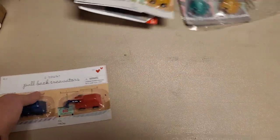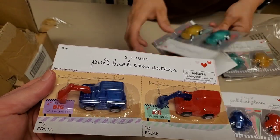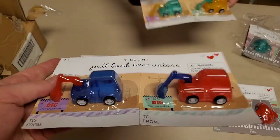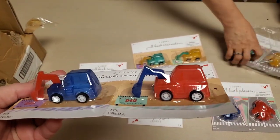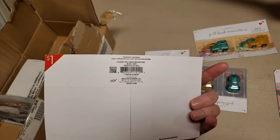Oh, they're like two from... Pullback excavators? They were a Valentine, weren't they? Yeah, but they're like cars. A car Valentine? Who would have thought? You put the two and then from right there. But look, they're cars.